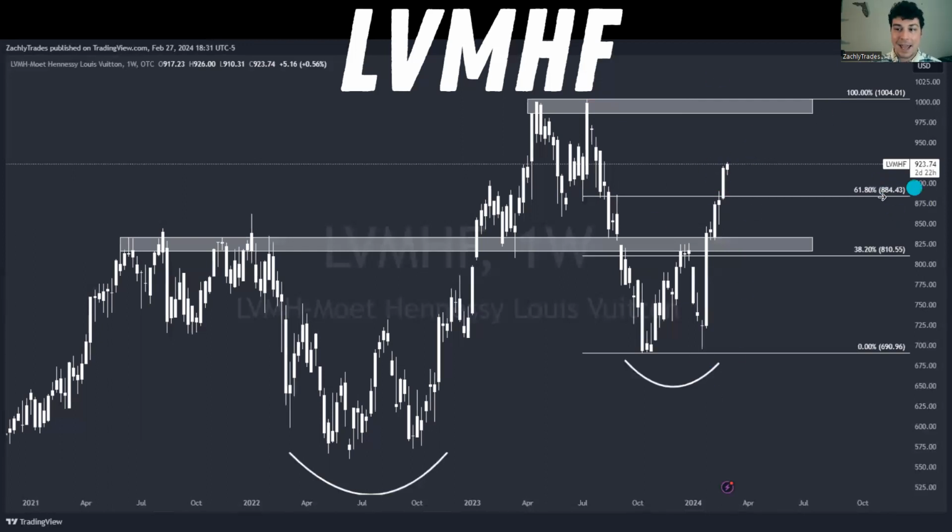Breaking out above that 884 level. Above 884, this thing does have the potential to head back up to 975 to 1,000 to retest some previous highs there.